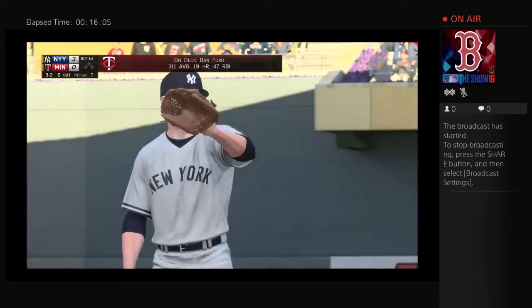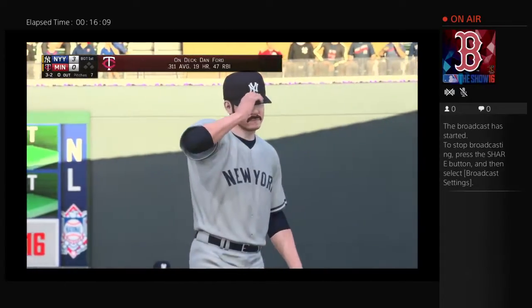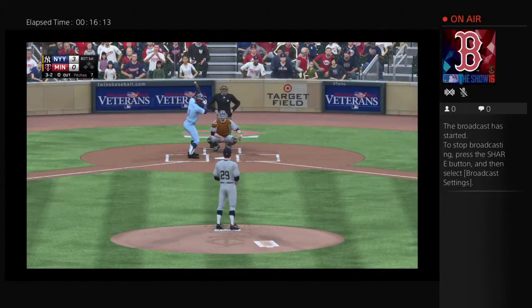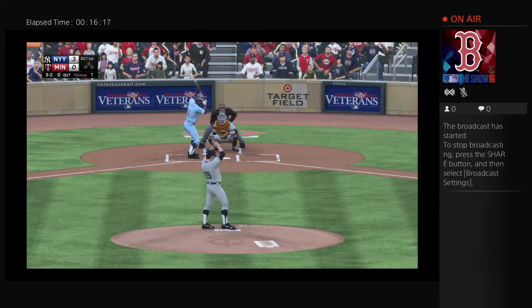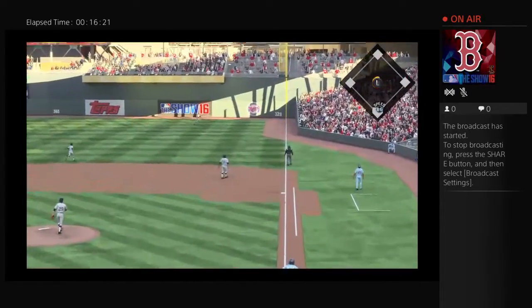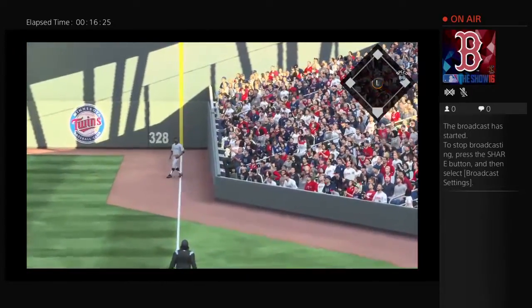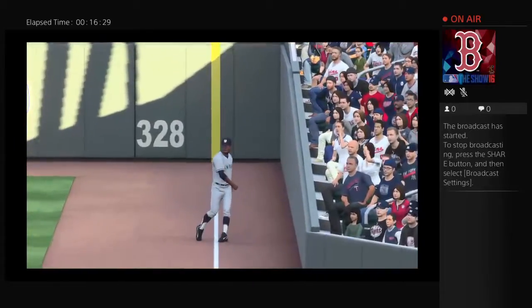Off-speed pitch in the dirt as he takes it for a ball. Well, when you have a guy 2-2, you can throw something out of the zone, try and get him to chase, but when it's that far below the strike zone, it becomes a lot easier to lay off. And here's a ball lifted high into foul ground down the right field line. Bonds is over near the stands as he makes the catch for the first out.